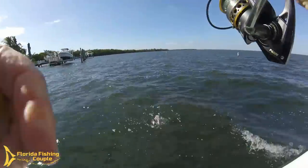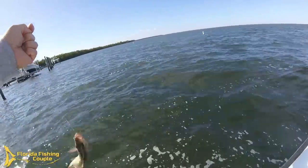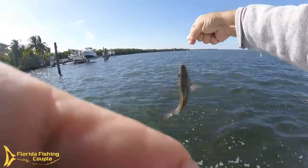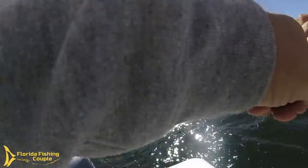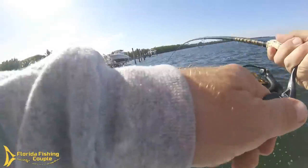Yep, little one. We need the big ones here, buddy. Not you guys. We need the bigger ones. Feels a little heavier than the other ones. Not coming up as quick, so let's see.